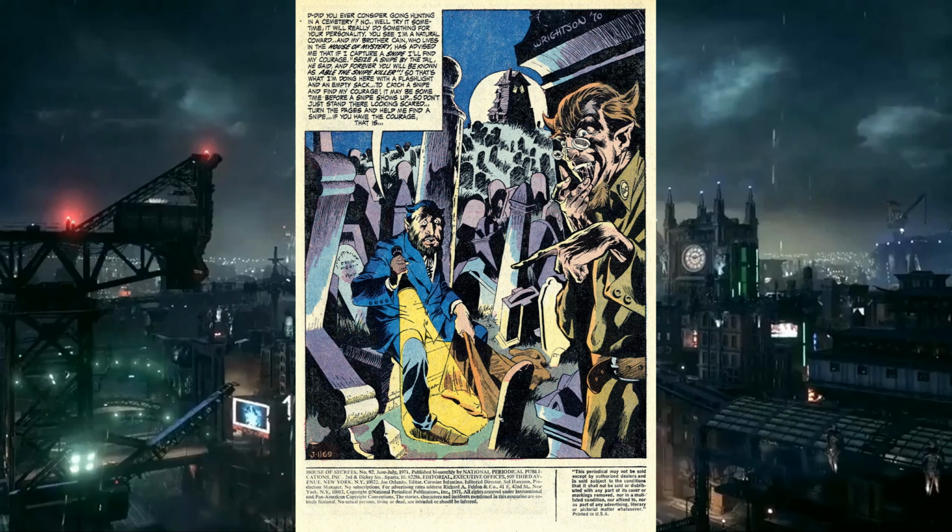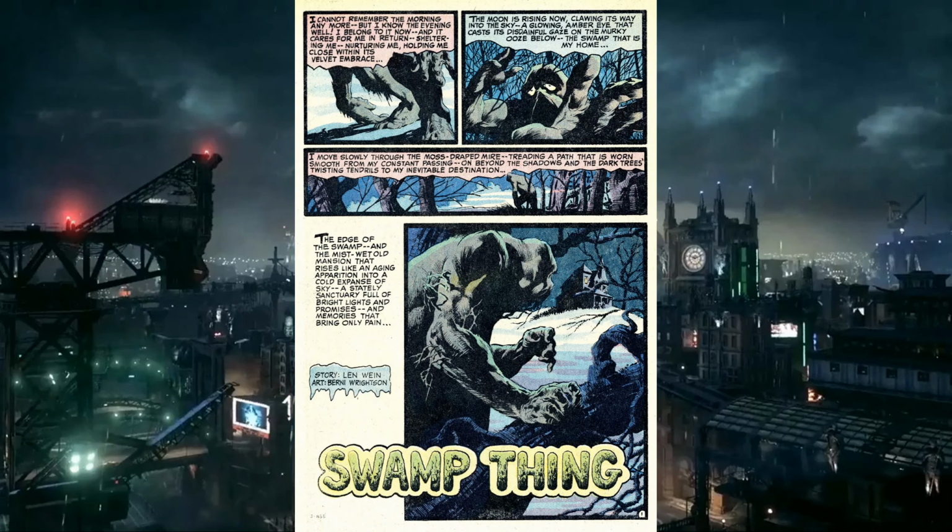So that's technically, or I guess that'd be our splash page for this issue. Let's dive into the comic proper. So we open up with our titular character, the Swamp Thing, wandering through the swamp. He's got a bit of a Spawn thing going here.